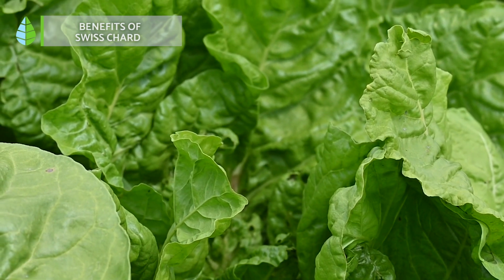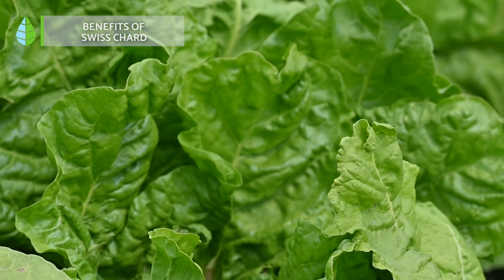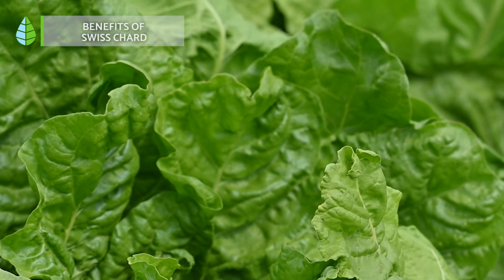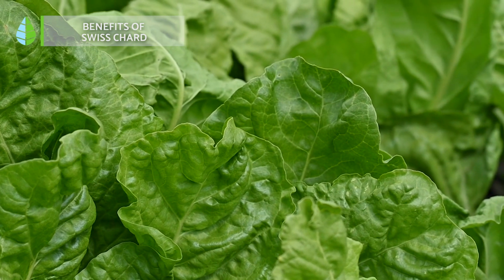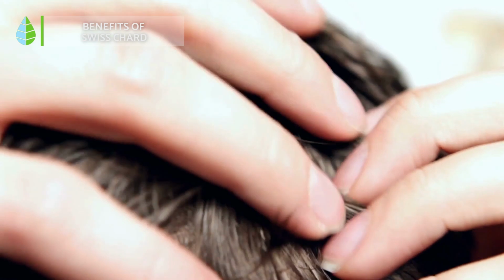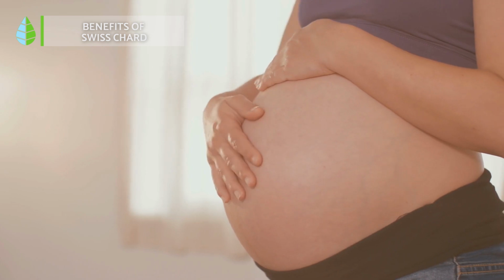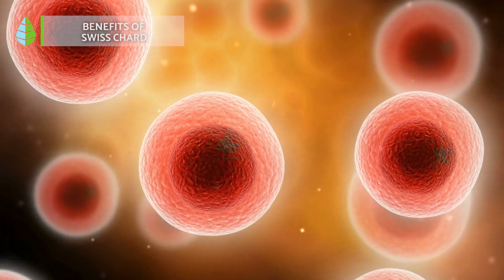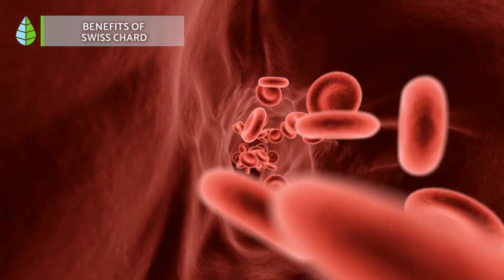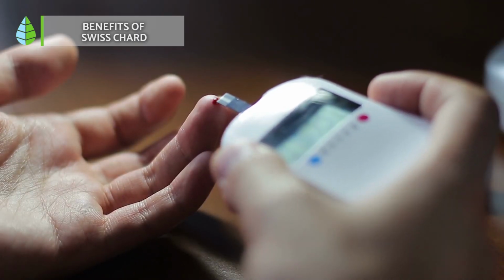Benefits of chard. With its properties and nutritional components, there are numerous benefits of consuming chard, along with its delightful taste. For example, chard can be used to combat dandruff and nits, promote proper fetal development during pregnancy, and support the immune system's proper functioning. Chard can also treat anemia, improve sports performance, and prevent or treat diabetes.